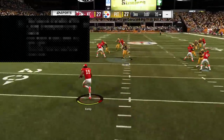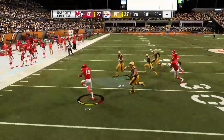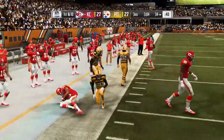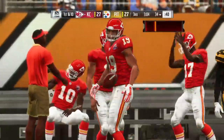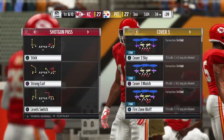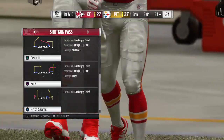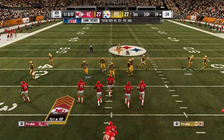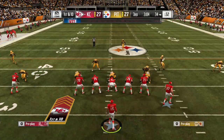Fielded about a yard deep. Tyreek Hill making his way back out towards the huddle. A monster game so far, third quarter. He is lighting up the stat sheet.